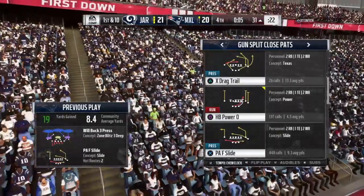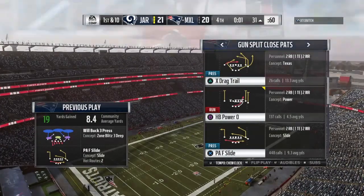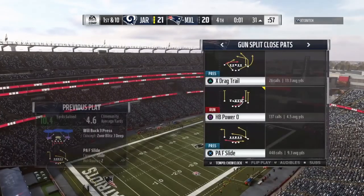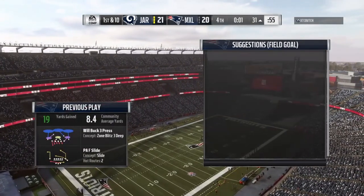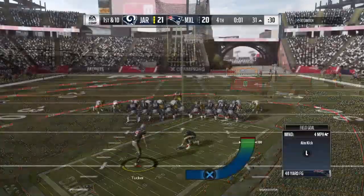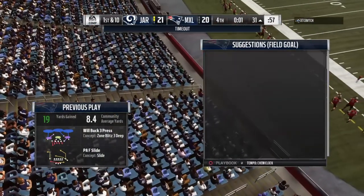The Patriot passing game is rolling. They've got another first down. And now we'll get a timeout here. They're able to stop it with 1 second to go in this game. So it's up now to one of the most accurate kickers in NFL history, Justin Tucker.